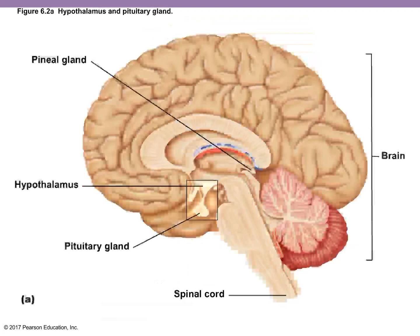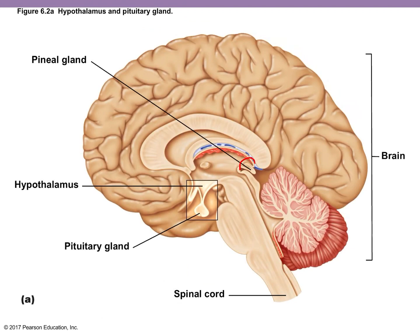Now we're going to move on and talk about the other primary endocrine glands. The pineal gland is located in the brain, in the diencephalon region again, and this is going to secrete a hormone called melatonin. Please don't get this confused with melanin. A lot of people do that. So I tell my students, melatonin puts you to bed. There is a 't' in there, whereas melanin does not. Melanin is the pigment in your skin.